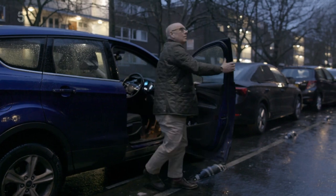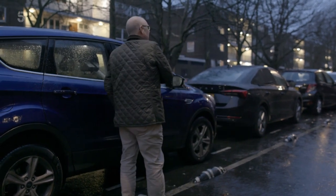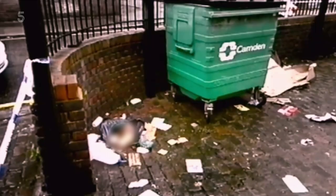London homicide detective Brian Hook was one of the first on the scene. When a homicide happens, that golden hour is all important. If it goes wrong in that hour, it stays wrong. Inside the bin bags, police discover a pair of human calf muscles and a female torso.